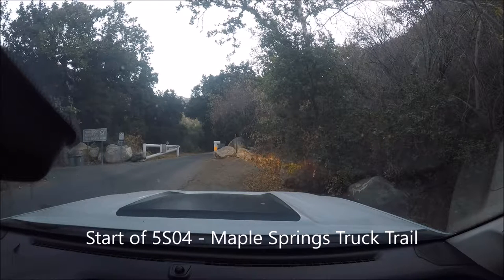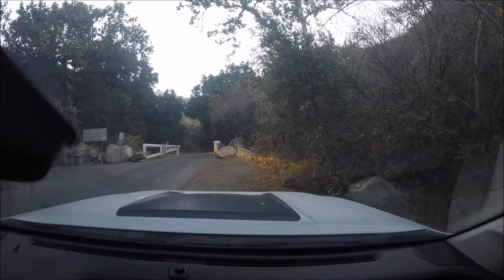All right, we're here at 5S04, which is Santiago Canyon on the Maple Springs Truck Trail, or 5S04. And we're going to get going here in a few minutes, waiting for another member to show up.